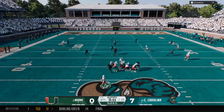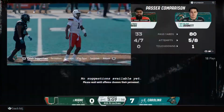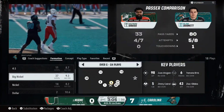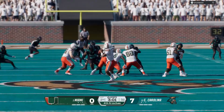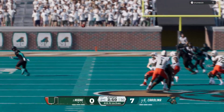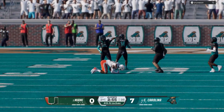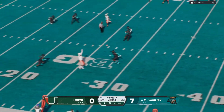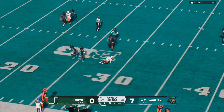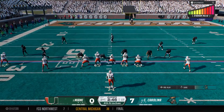Dropping back, they're going to throw for the first down. Finds a man to the left. Big catch downfield. They make the stop just short of the first. Looks like inches to go, and now 4th down. And the Canes will come to the line looking to convert on 4th down.